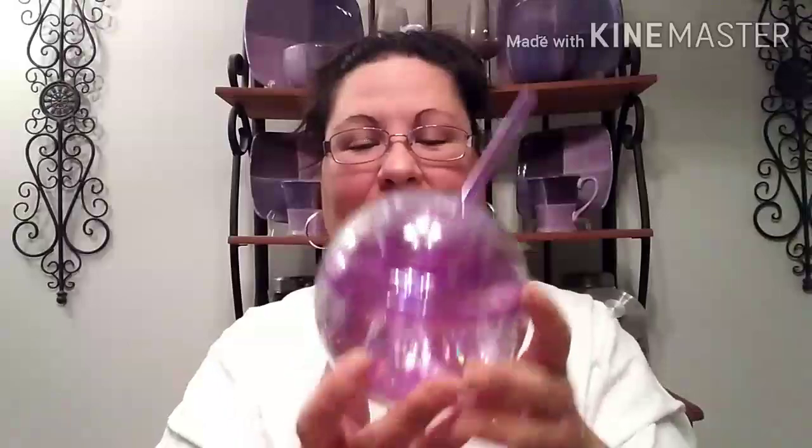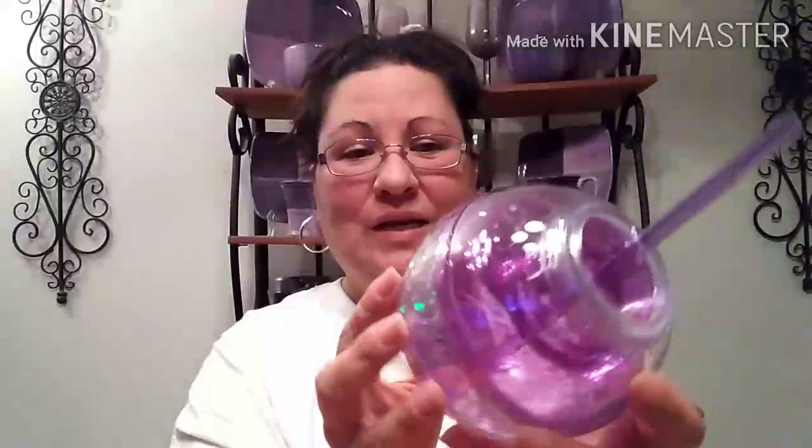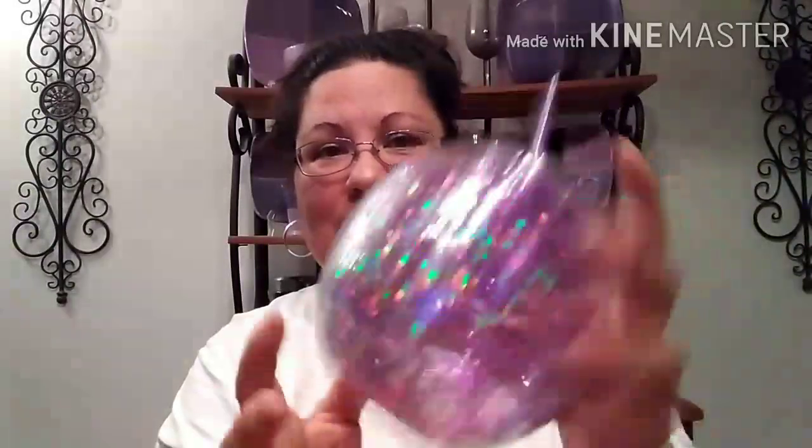Now, this was a completely whim buy. It's purple, it's sparkly, it's shiny, it's a sipper cup, and I had to have it. Do I need it? No, I have all the ones I use over there on the dish rack all the time. But it was cute, and it was different, and it was shiny. And it was $1.99, so I grabbed that.